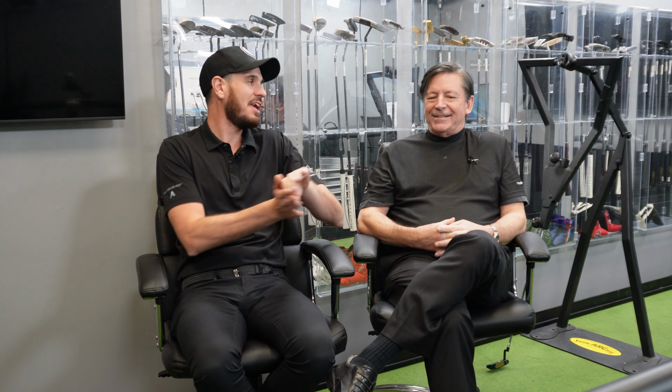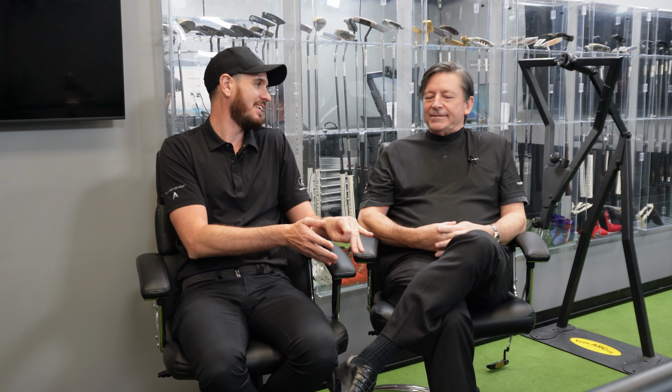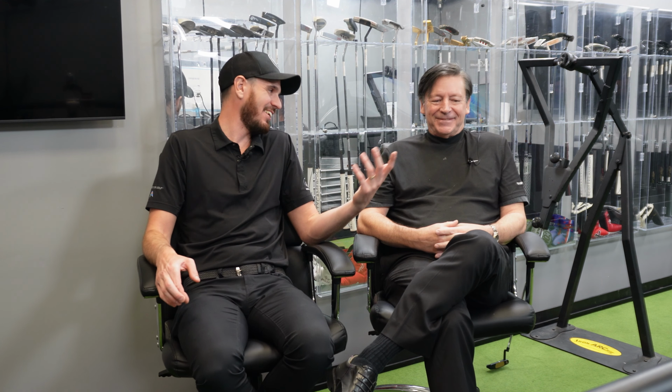Yeah, if you're a slicer, it definitely was a lot of help. And I think that terminology scares a few people off in the fittings. When you say HD or draw bias, they're like, oh. But they really probably should just play it. Swing change is tough. You're better off just giving yourself a helping hand with the equipment. Exactly. That's why we're here.